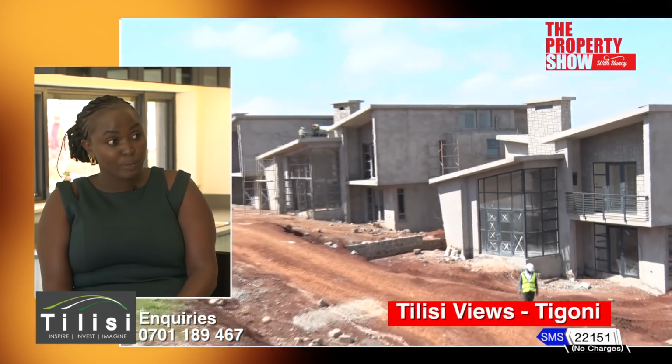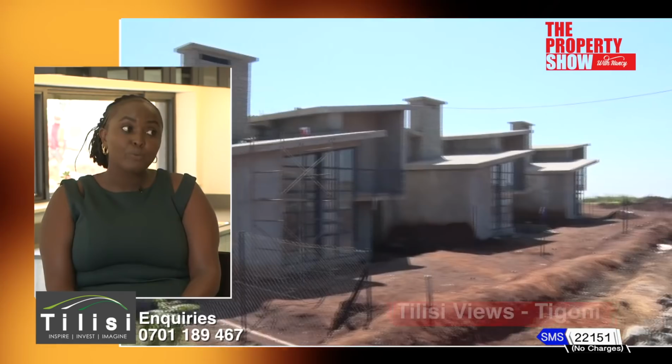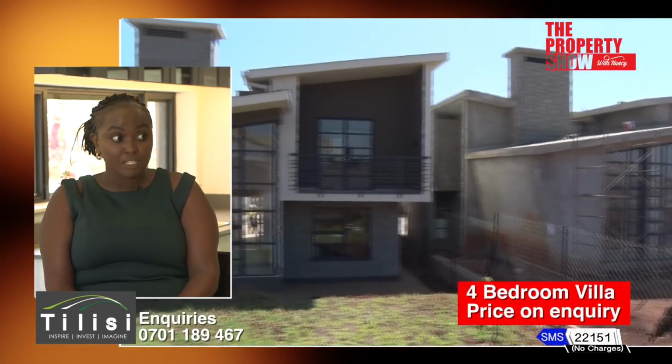When do you expect this phase to be completed, and when do you expect your new homeowners to move in? This phase will be completed in October of this year. So by October, maybe in November, we'll have our first residents moving into Tilisi Views. Is it internet ready? Yes, ICT connection is all over in Tilisi.